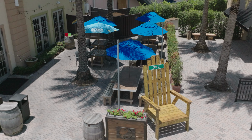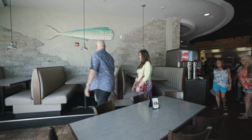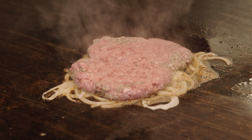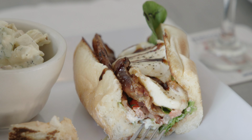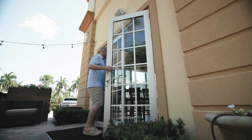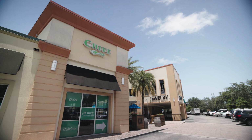Our final stop this season takes us to a place located in the Miracle Mile district of Vero Beach, renowned for its quick, creative cuisine and offering a variety of options including salads, sandwiches, and tacos. Now let's head inside and check this place out. This is Chive.